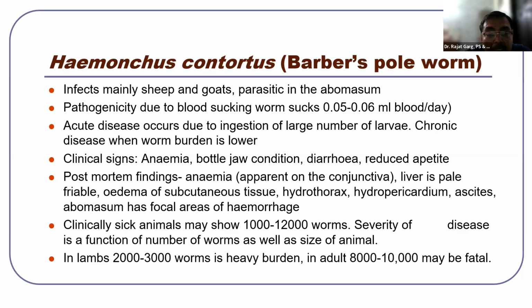Now, that can be easily seen in the next line, that in lambs, 2,000 to 3,000 worms cause a heavy burden, whereas in adults, it is up to 10,000. So the number of worms as well as the size of the animal matters. So 2,000 or 3,000 worms can produce a clinical disease in a lamb, but up to 10,000 or 12,000 worms will produce a clinical disease in adult animals.